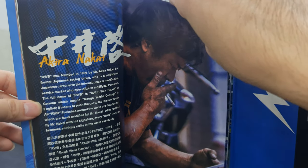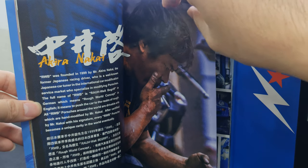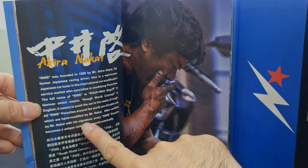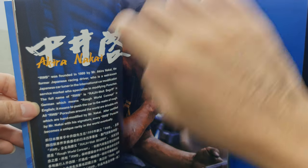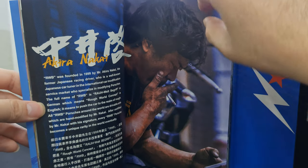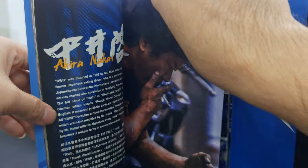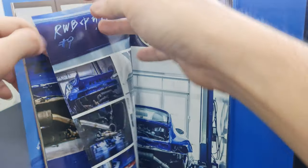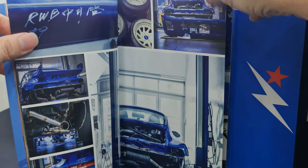All RWB Porsches around the world are derived arts, which is hand-modified. After being certified by Mr. Nakai with his signature, every RWB Porsche eventually becomes a unique rarity in the world. Cool, because usually it's definitely one of a kind. All right, so there are more photos of the making of SuperNine.